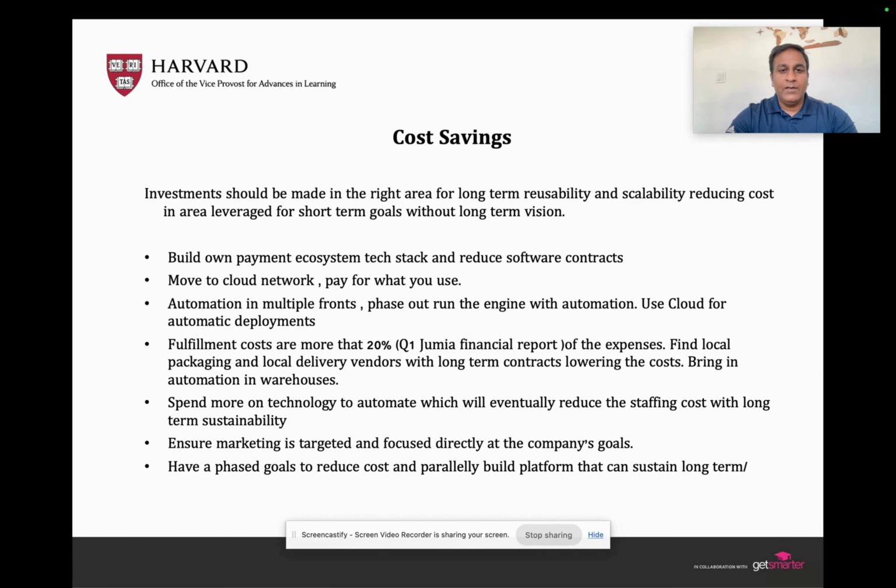And yeah, we discussed the areas of opportunity to invest and focus on, but this is another area where we can build on: reducing the cost and increasing the margin of profit, right? How do we do that? So first we need to analyze the cost.